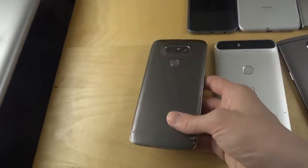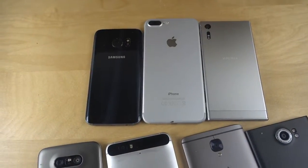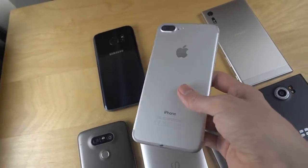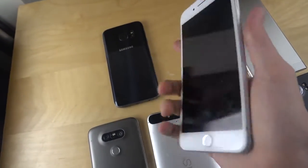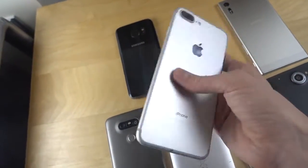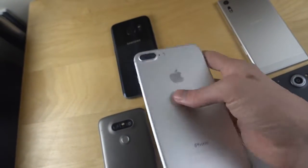Let's move on to the next phone here. So the next phone here, I think we're gonna go with the iPhone. Of course, there are two iPhones available right now. You do have the two new iPhones, the iPhone 7 Standard Edition, of course, and then the iPhone 7 Plus, which is the bigger version here, which comes with this kind of like dual camera thing.